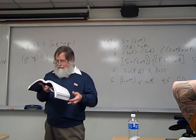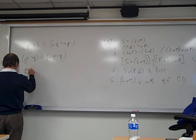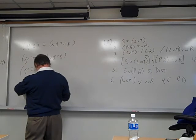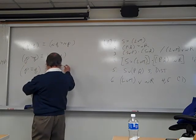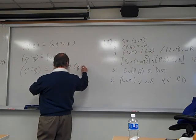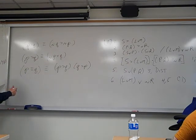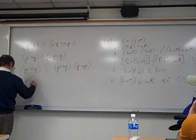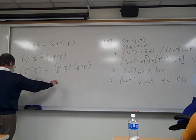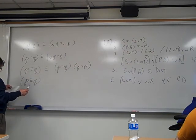Material equivalence. It's a foot-long thing. P if and only if Q is equivalent to if P then Q and if Q then P. And there's a separate way of doing it. Both of these are equivalent. And in fact, a nice thing about this is you can go into this and then into that. So you can change things all around.